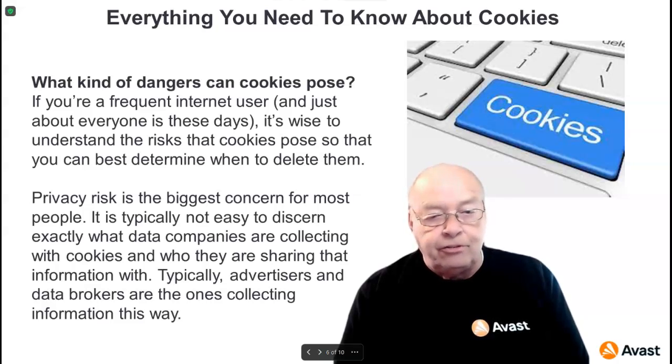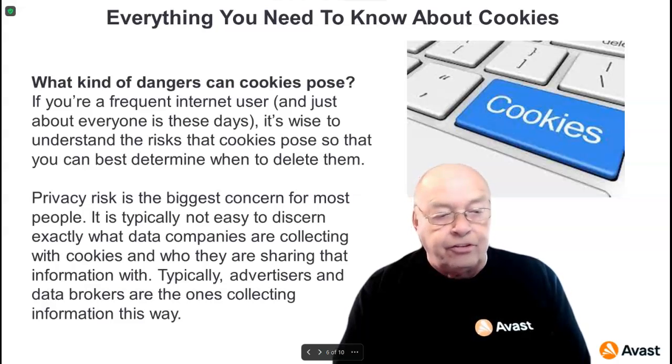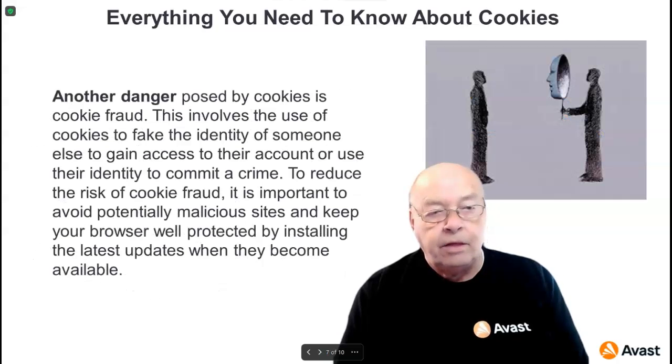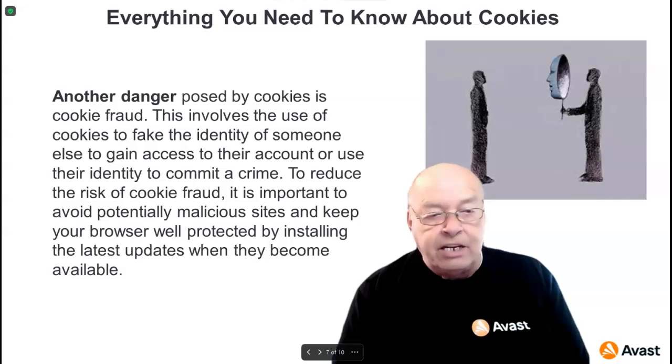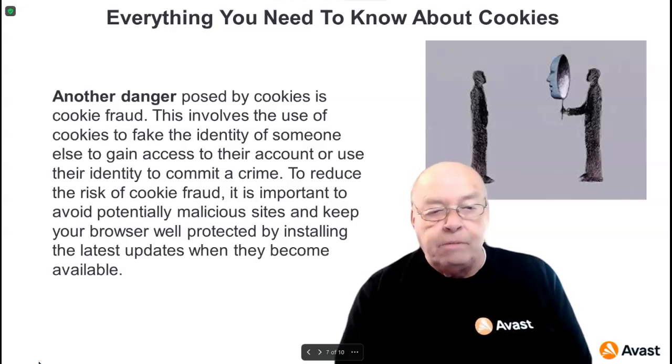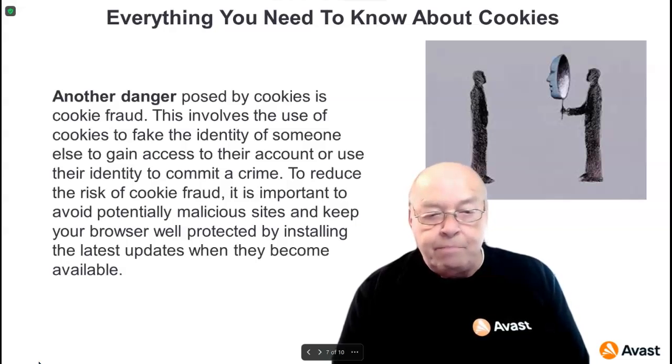Privacy risk is the biggest concern for most people. It is typically not easy to discern exactly what data companies are collecting with cookies and who they are sharing that information with. Typically, advertisers and data brokers are the ones collecting information this way. Another danger posed by cookies is cookie fraud. This involves the use of cookies to fake the identity of someone else to gain access to their account or use their identity to commit a crime. To reduce the risk of cookie fraud, it's important to avoid potentially malicious sites and keep your browser well protected by installing the latest updates when they become available.